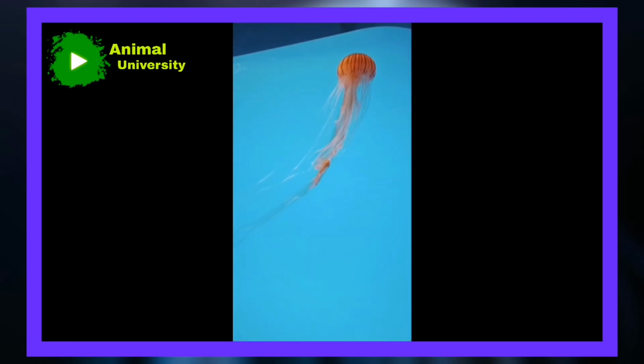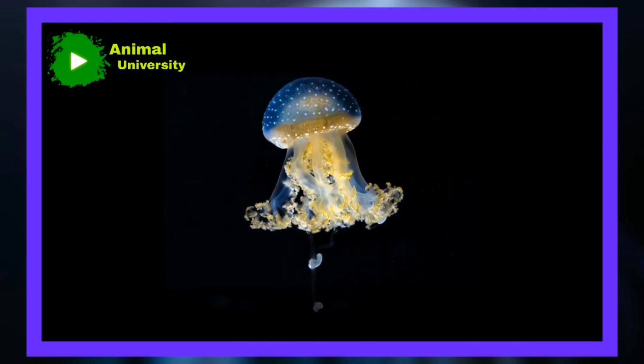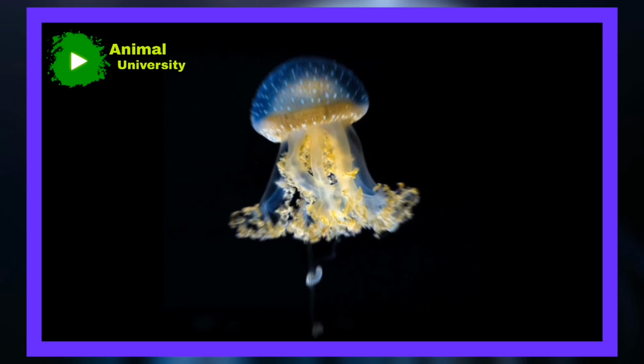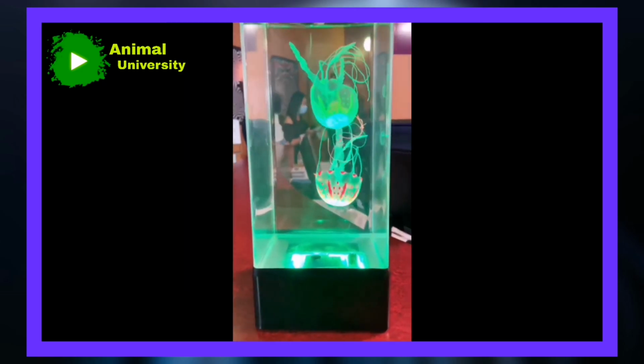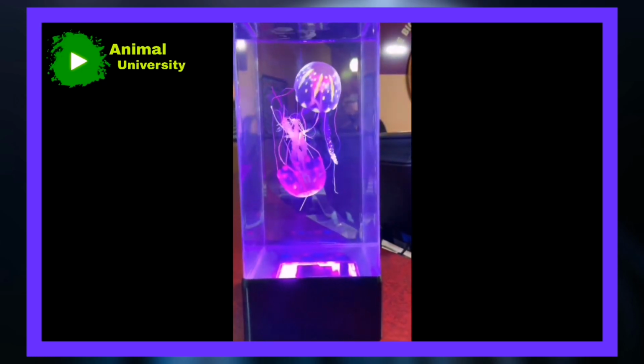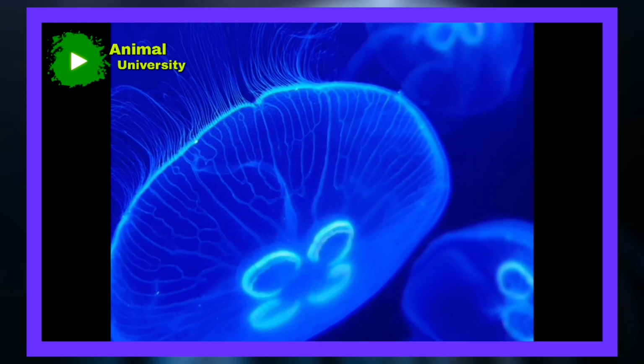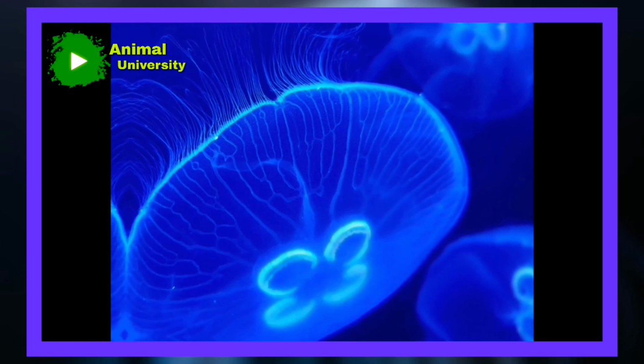The class Cubozoa contains 2 orders, Charybdida and Chirodropida. Together, both orders comprise about 20 described species. Although some reach a diameter of 25 centimeters, 10 inches, most range between 2 to 4 centimeters, 1 to 2 inches. The jelly is rather spherical but squared off along the edges, giving rise to the common name of box jellies.